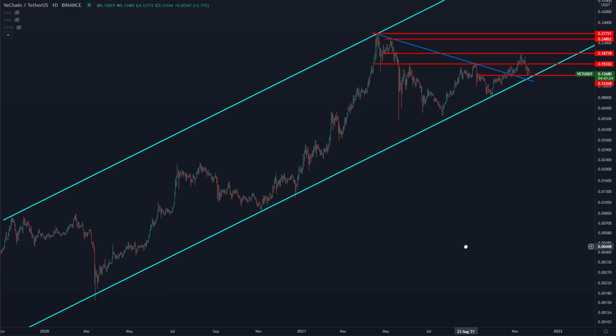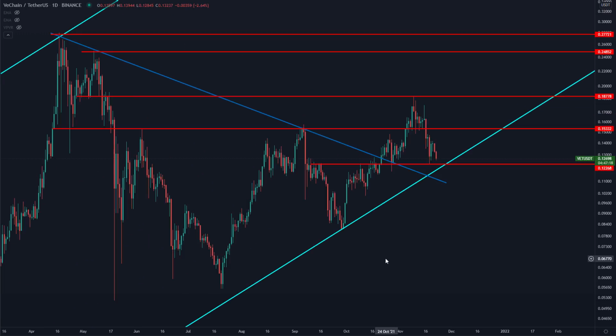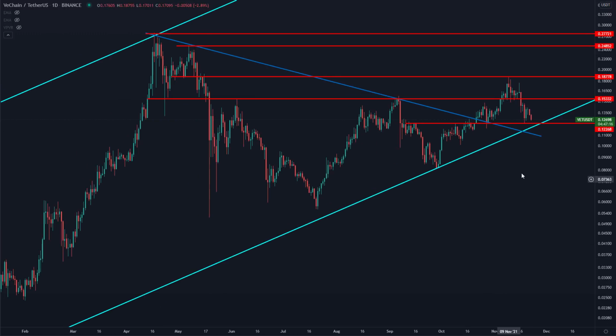Furthermore, at the moment, VET is trading right around that 12.7 cent level. Now, if we look at the bottom of this long-standing channel, this level comes in right around 12 cents. So VET is still above even this level. It hasn't dropped even to retest that level yet. So any talk of the bull market being over really is very premature in my opinion, at least for VET.